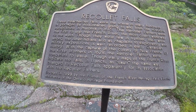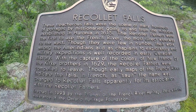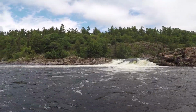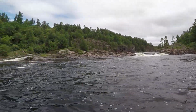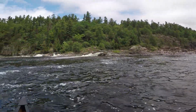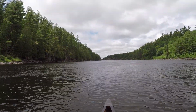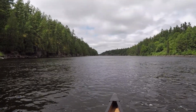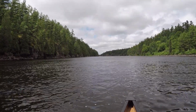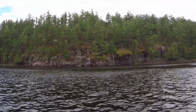This is the plaque at Recollet Falls. This is bottom of the rapids. This is a full view of the falls. This is below the falls. The French River is really closing up and getting taller. Some very high cliffs around here.